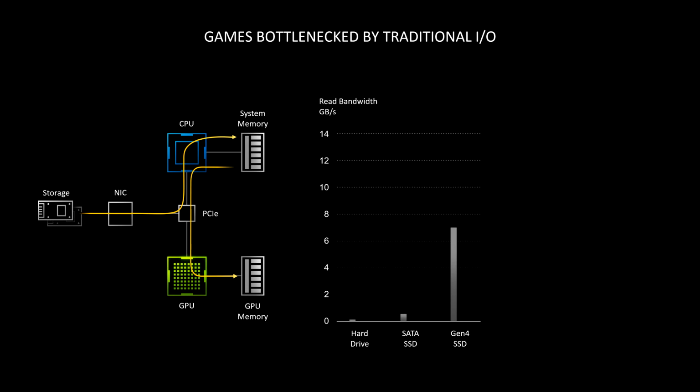Things change dramatically when compressed data, such as game resources, are being read, in a gaming scenario, with a high number of I/O requests. Modern AAA games have hundreds of thousands of individual resources crammed into compressed resource pack files.